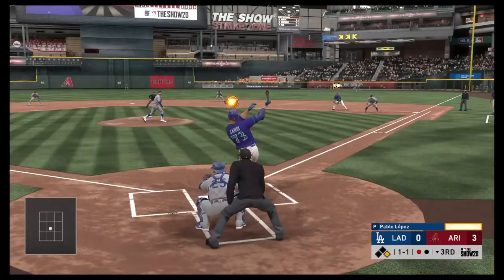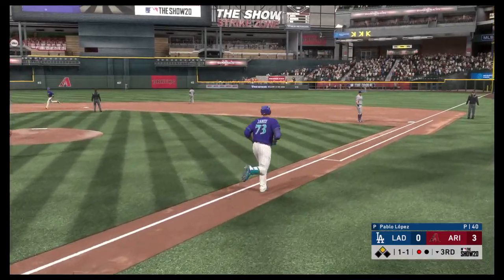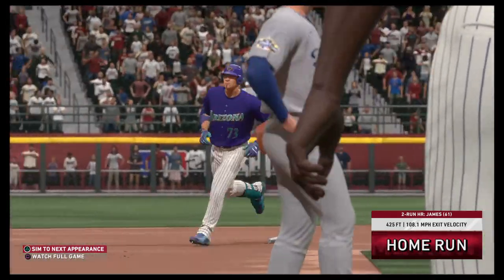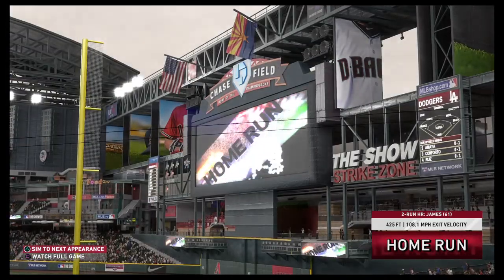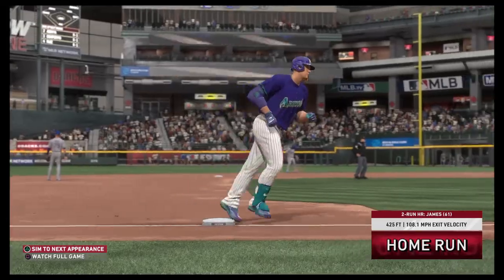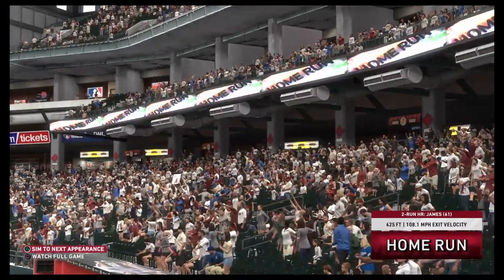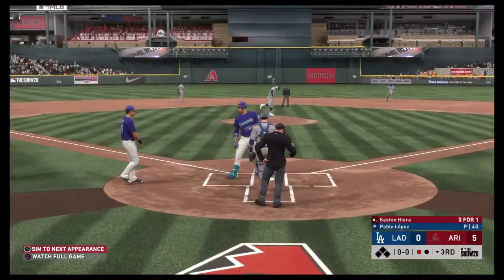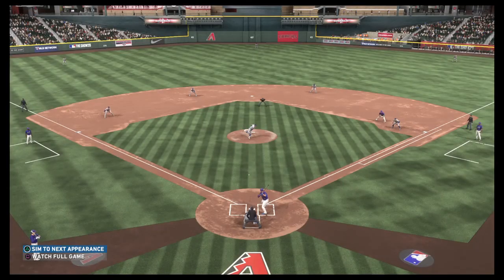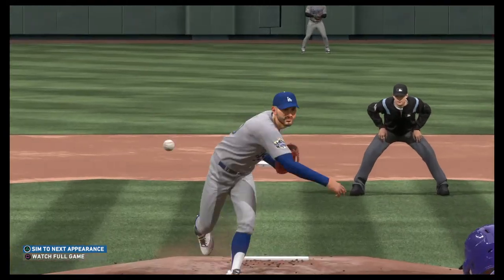Set. Here comes the 1-1. This one is crushed. Back, and gone. So it's a 2-run shot to right center, his second of the game, as the Diamondbacks have extended their lead, now 5-0. So as we check it out one more time, remember that for years 61 was the number to beat, and he's tied it right here.